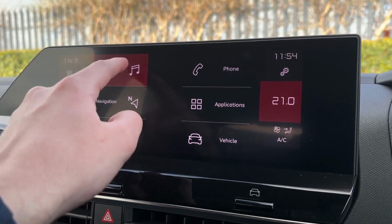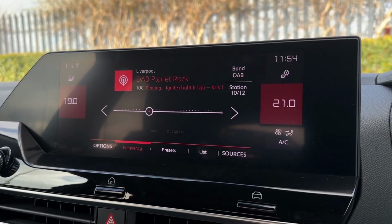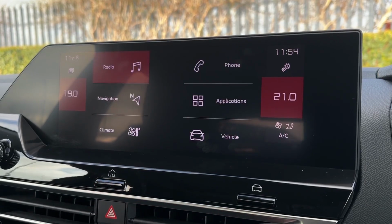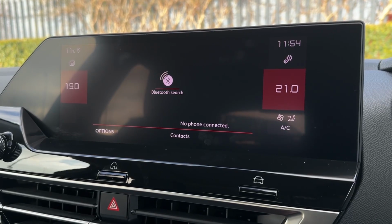Onto the main media system, starting off with your radio. You've got DAB offering stations from all across the country, as well as the AM and FM standards. Under sources, you'll find Bluetooth audio, as well as USB connection for your own personal streaming. You've got phone connectivity as well, allowing you to make and take hands-free calls when on the go.